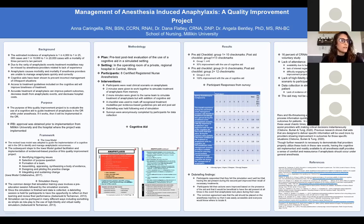Simulation theory. The common design for simulation theory is you use a simulation training with a pre-education session followed by a simulation scenario. Once the simulation is finished and the data is collected, a debriefing session is held for participants to have the opportunity to reflect on their learning and review their performance. This was completed, giving the anesthesia staff time to reflect on how the simulation went and discuss their actions with and without the presence of the cognitive aid.